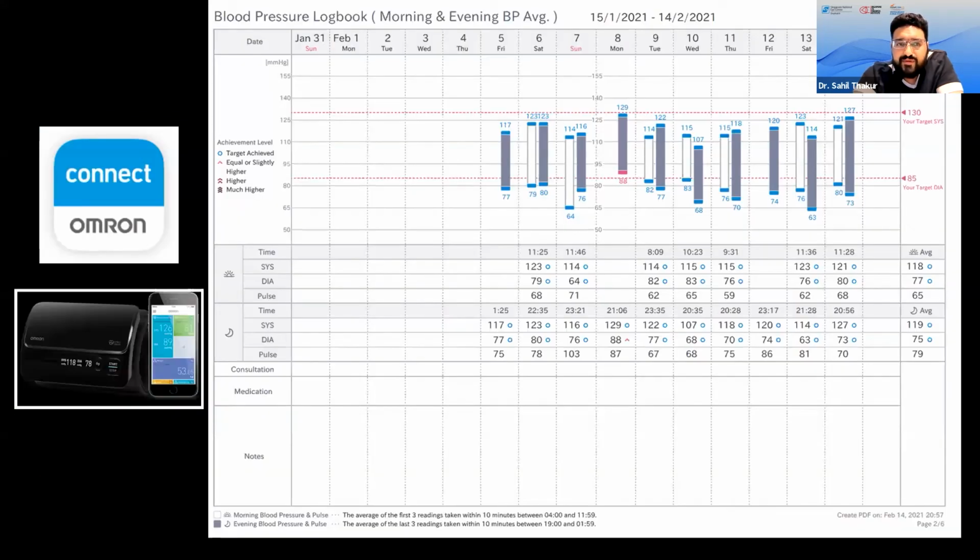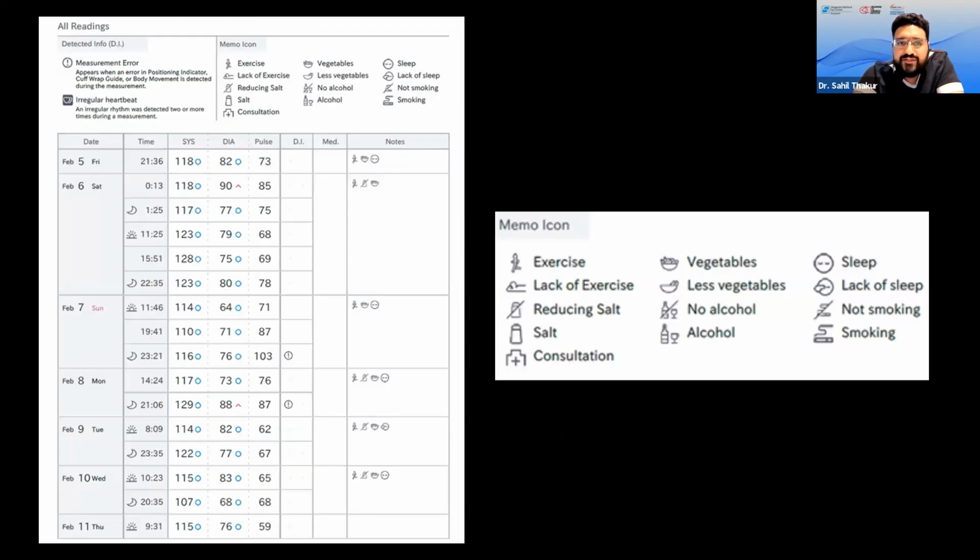So this is an example of the Omron Connect app. This is an application developed for blood pressure monitoring. You can see the output that it produces has scales wherein it shows what your target blood pressure is and how the blood pressure changes over time. In addition to this, you can also record items like exercise, lack of exercise, reducing salt, any consultation, alcohol, no alcohol, sleep, lack of sleep.